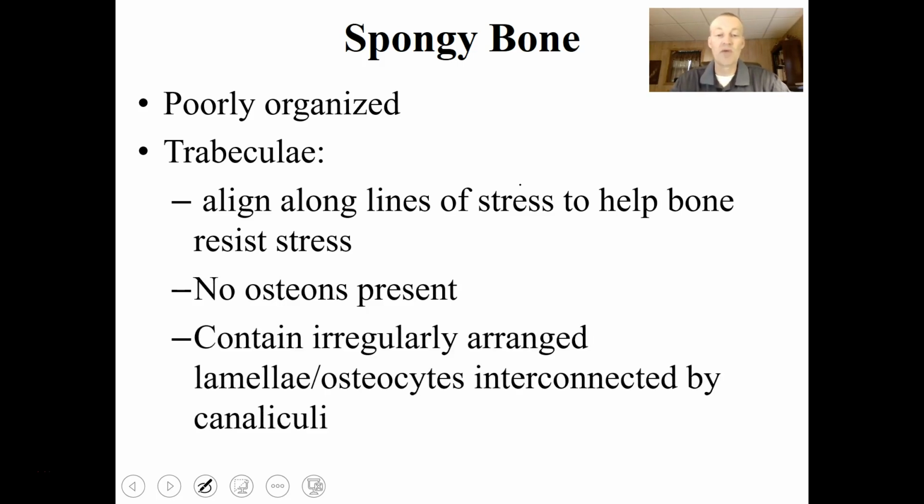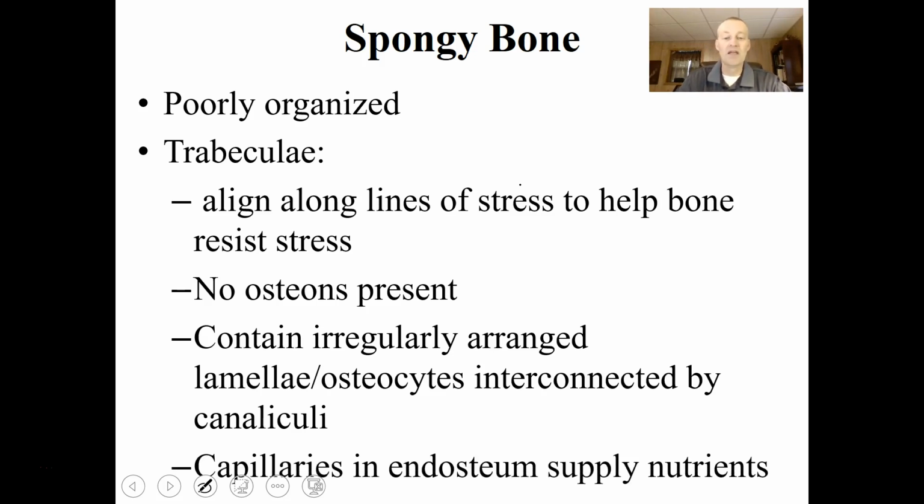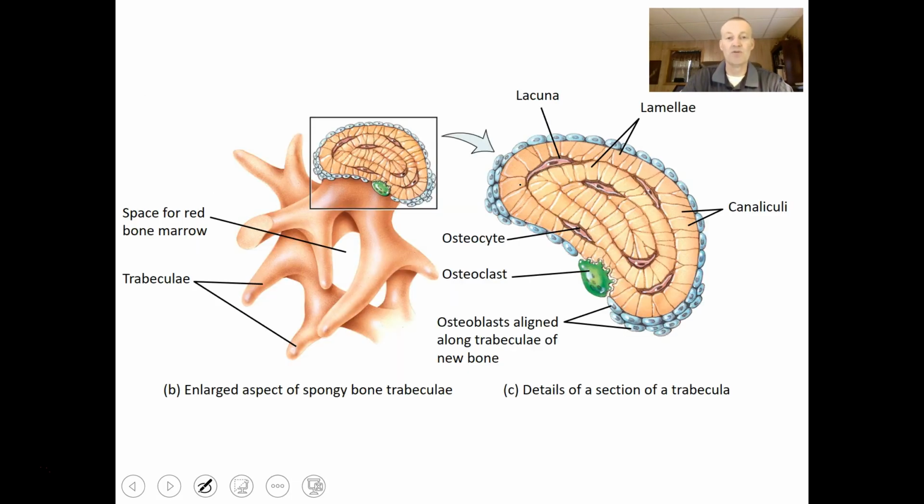They do contain irregularly arranged lamellae and osteocytes interconnected by canaliculi. So you still do have some lamellae, not full-blown osteons though, with concentric lamellae in that same arrangement that you saw before in a compact bone. And there are capillaries in the endosteum that supply nutrients to these elements of the bone. So there is endosteum that will cover the spongy bone.